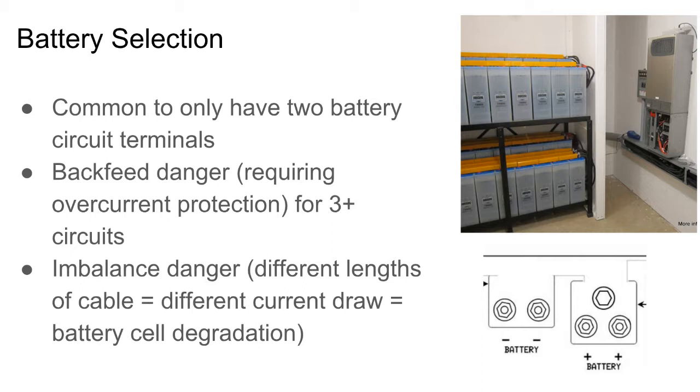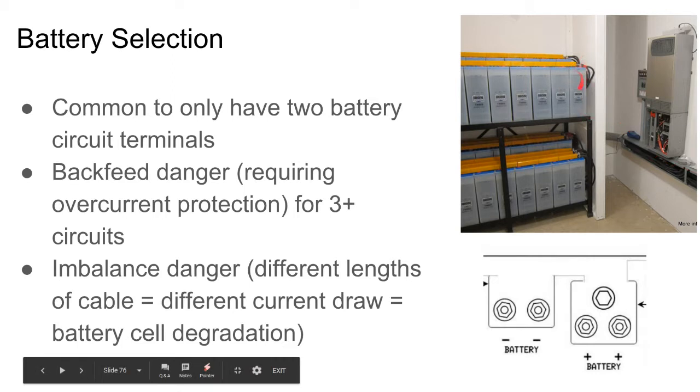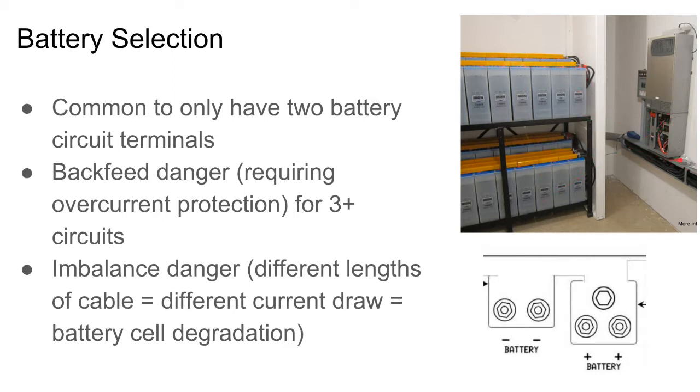So we talked about how it's common to have two battery banks, two battery terminals, so that these wires coming off the battery are the same length going into the battery inverter. If you have 3 circuits or more, just like with solar, you're going to need to use overcurrent protection before you combine them so that you don't get backfeeding from one circuit to the other, or rather dangerous backfeeding rather than safe backfeeding.